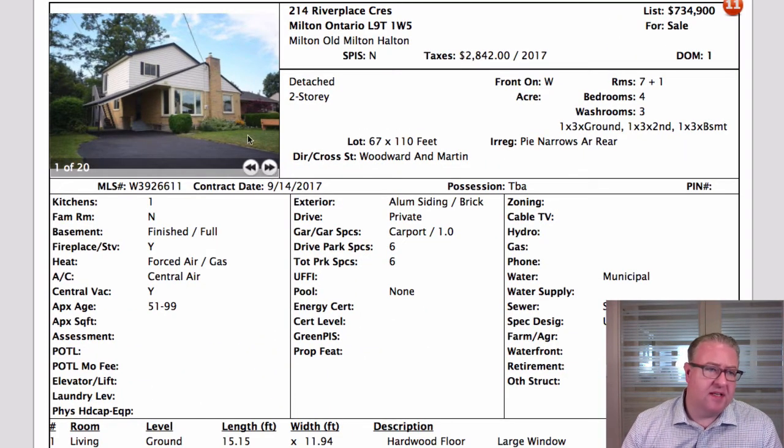It may be possible to do a duplex style where you've got maybe a rental up above. Hard to say, but it's interesting. It's something we don't see every day.